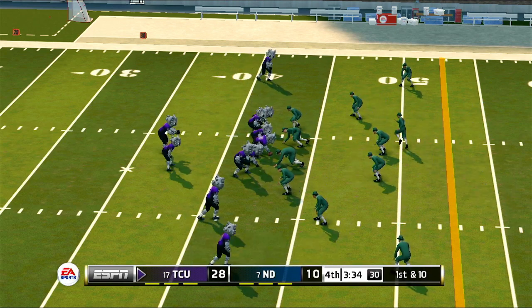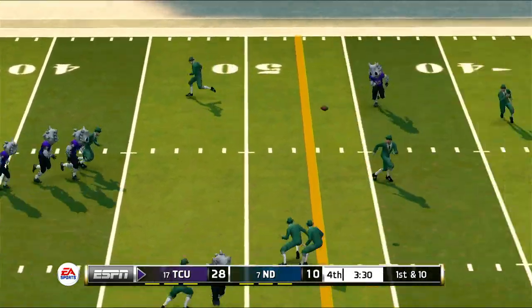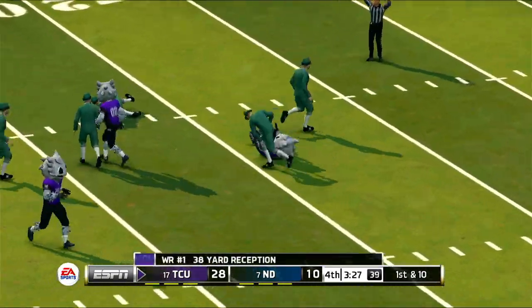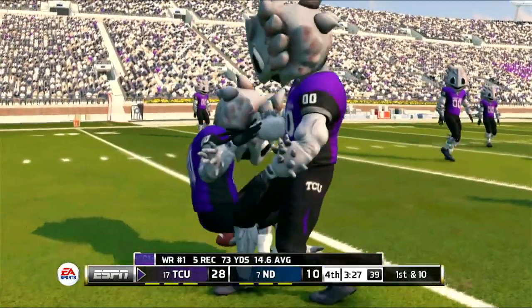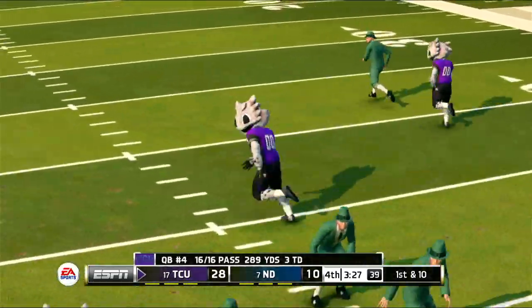Here we go. 59, feel it hot. Makes the catch and look out. And he's tackled at the 20. That makes it first and 10.